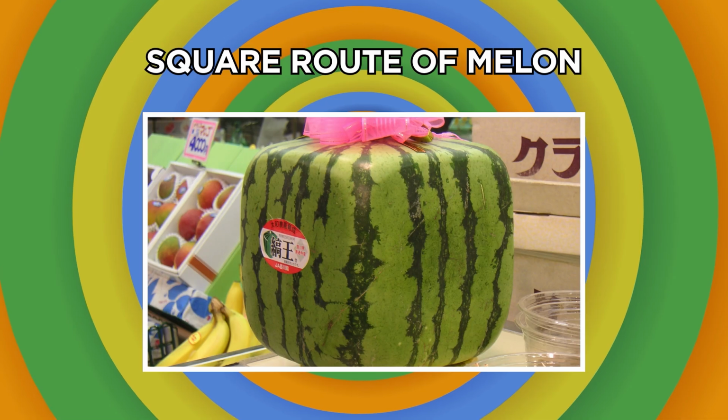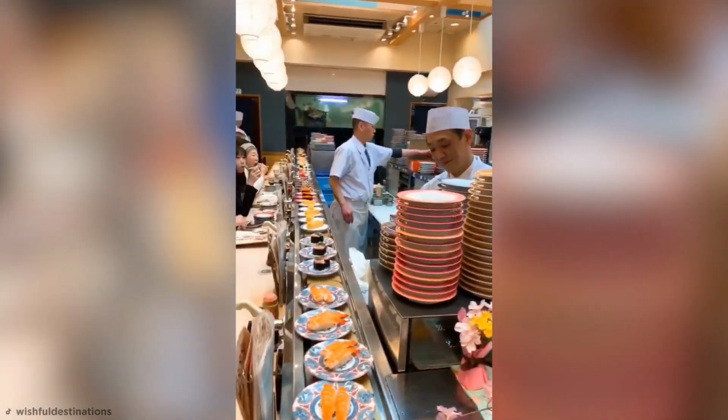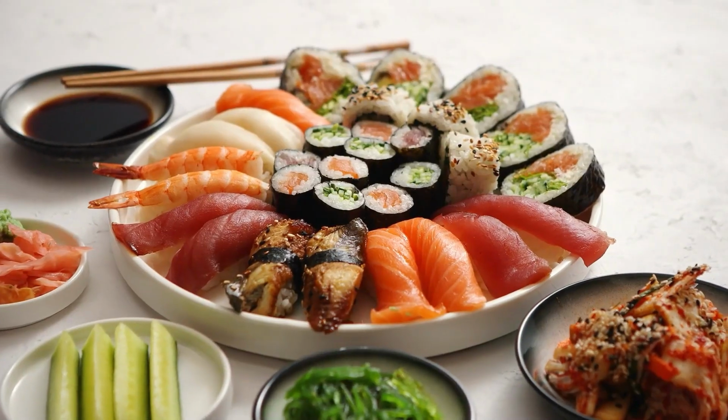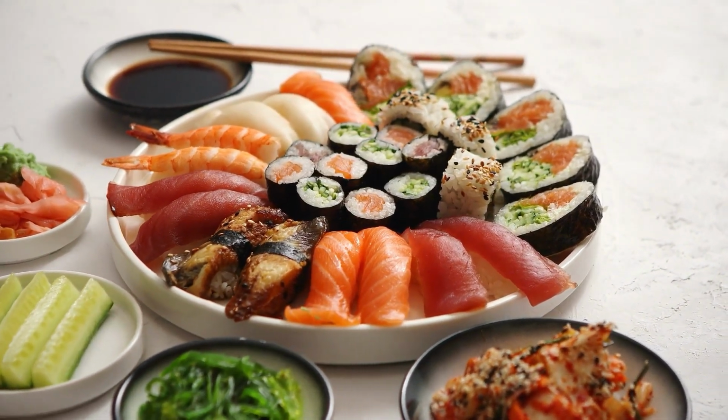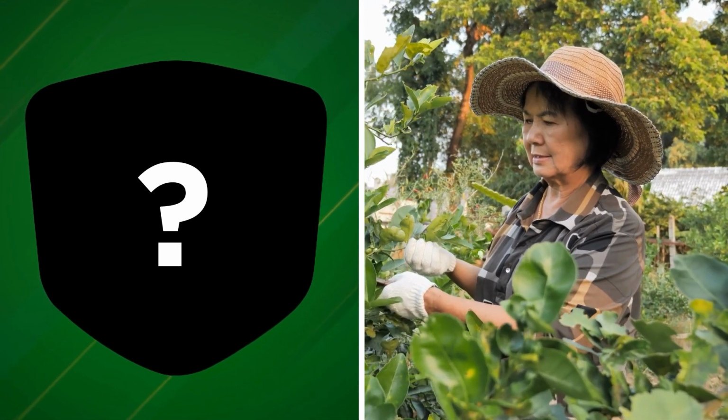Square root of melon. From sophisticated sushi to humble cup noodles, Japan's world-famous cuisine certainly provides some food for thought when it comes to culinary skill. But this next food item showcases more of a thought for food on the part of Japanese farmers. Check this out.